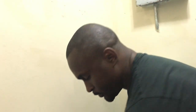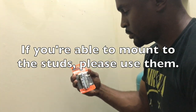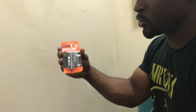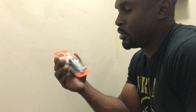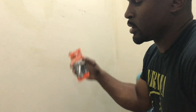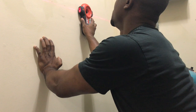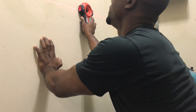So I bought some anchors, some drywall anchors. I got two different types. I got some 50-pound anchors and some 100-pound, which are the ones I'll be using. I'll be using these 100-pound anchors to mount the bracket up because, as you can see, I'm perfectly leveled, even.